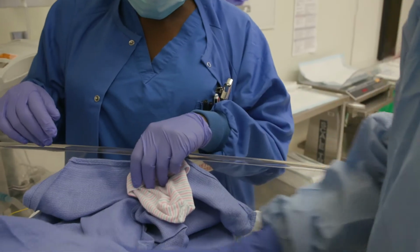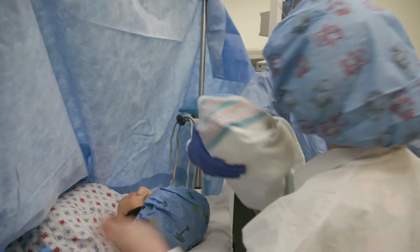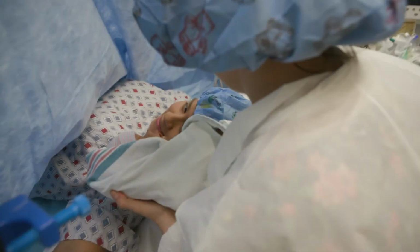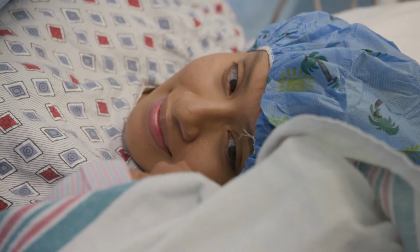After delivery, the baby is promptly assessed by a separate neonatal team. Then the baby is returned to the mother as soon as possible when both are stable and then transported together to the recovery area where skin-to-skin bonding will begin. And of course, should the mother or baby need intensive care, our obstetric and neonatal specialists are always available.